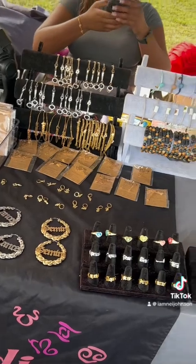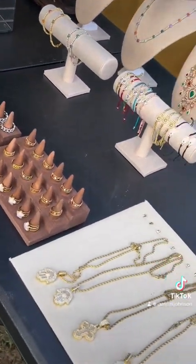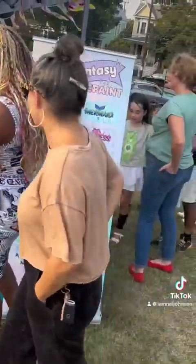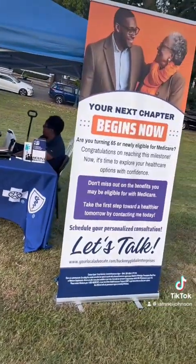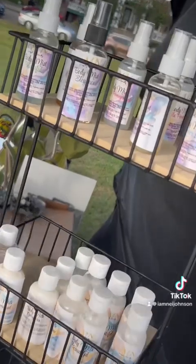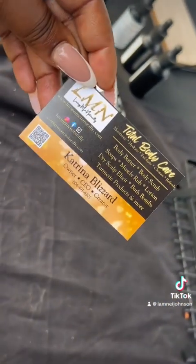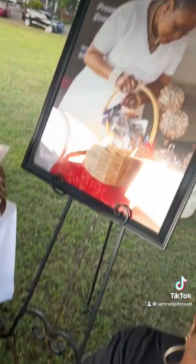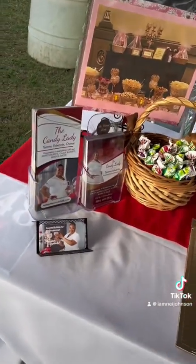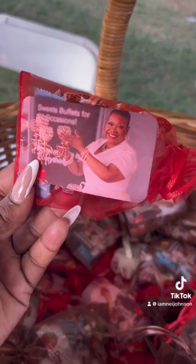I'm trying not to record people, but I am trying to get the business name. And Anthem is here as well. You look beautiful, by the way. Thank you. Gotta get the content in first, then I'm coming back when I can. And just to show you guys, she does have business cards with candy in it as well. That's so cute.